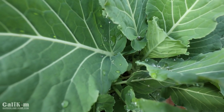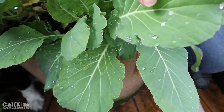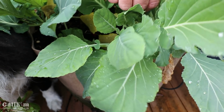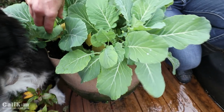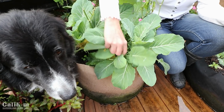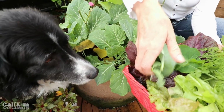Now here in the container garden, these collards are looking absolutely beautiful. I love the water droplets. Just looks so, so pretty and delicate. I guess Mac likes it too. But I'm going to harvest some of these collards. They are growing absolutely beautifully in the cool, wet weather. And they're going to be tasty stir-fried, sauteed, thrown into a soup or a salad this week, or a smoothie.